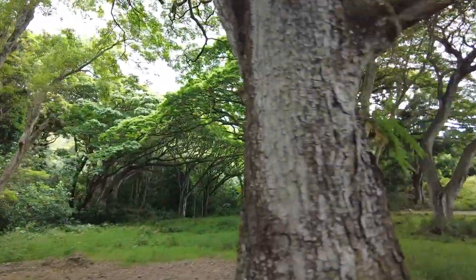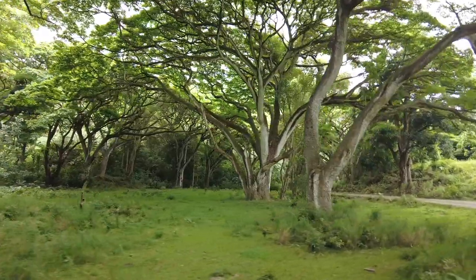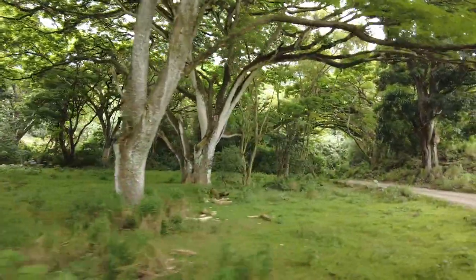Monkey pod trees! Not because there are monkeys in the tree, so don't get too excited, but they've got these really long brown pods that hang off the branches. They're so pretty. And they look like monkey tails. That's how they got the name monkey pod.